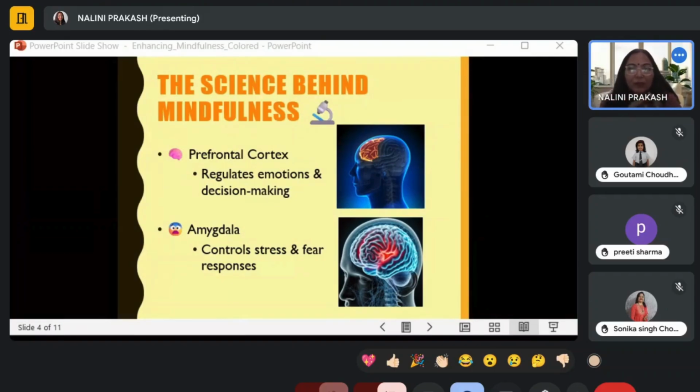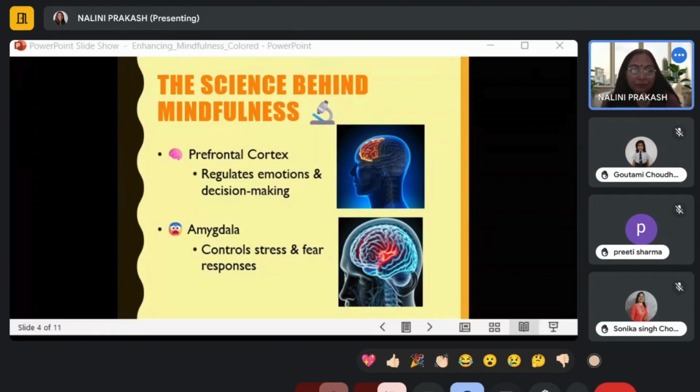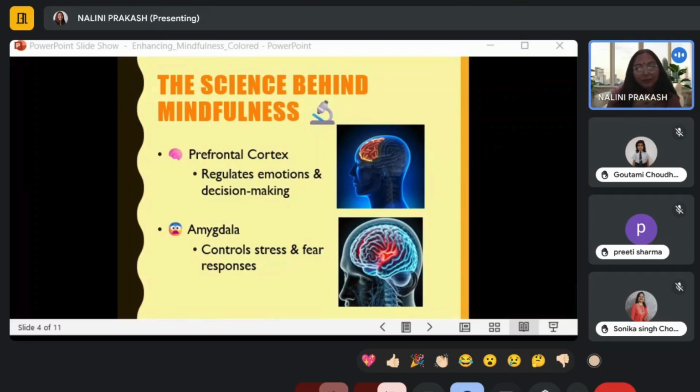This is your decision making part of the brain, the thinking part. Mindfulness strengthens this PFC part, which helps you improve your focus, memory, and learning ability. And this portion, the amygdala, is the emotional center of the brain, which is responsible for your stress, fear, and fight or flight responses. Mindfulness calms the amygdala, which helps you reduce your emotional outbursts and anxiety.